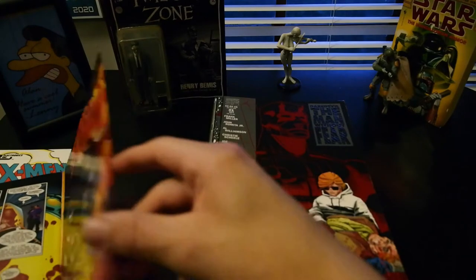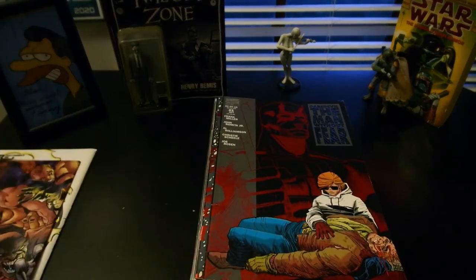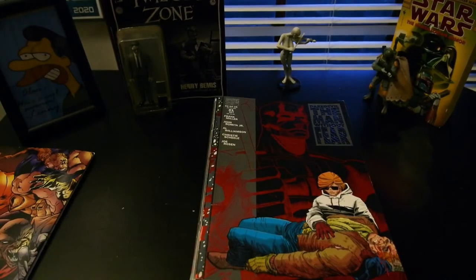This one I never read. I think I got this out of the 25-cent bin.